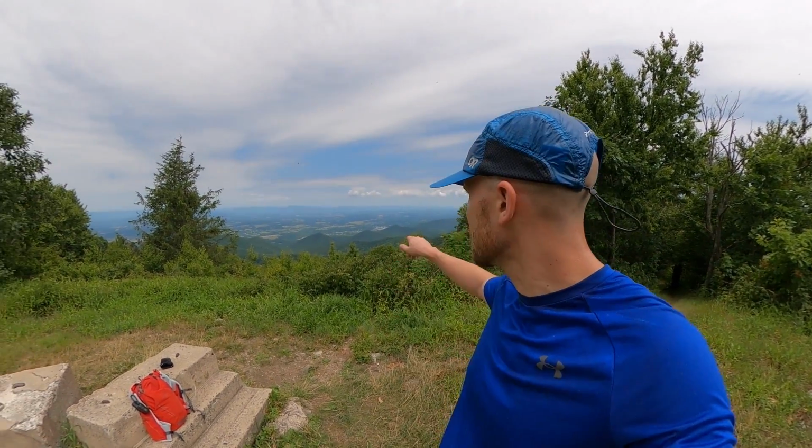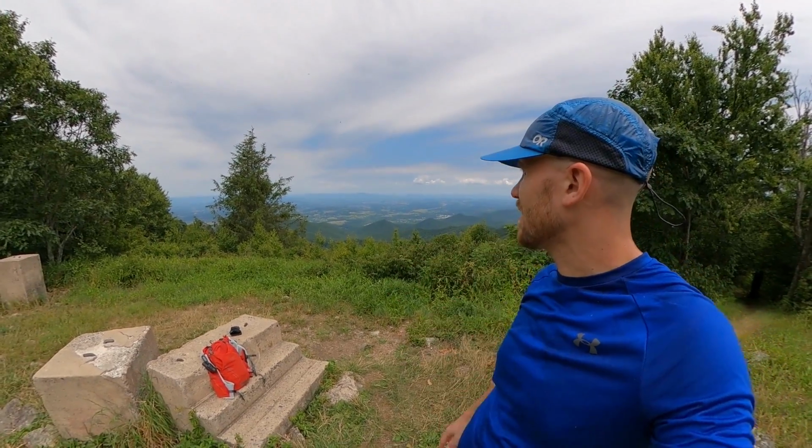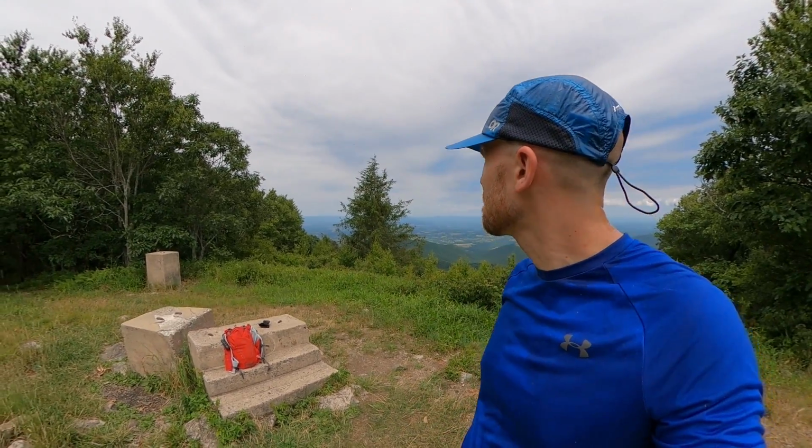This is an interesting view. I don't often see this view of Buena Vista. Look at these sharp, jaggedy ridges right along here. Hopefully you can make that out and see those. It's kind of interesting. We have these real pretty fir trees.